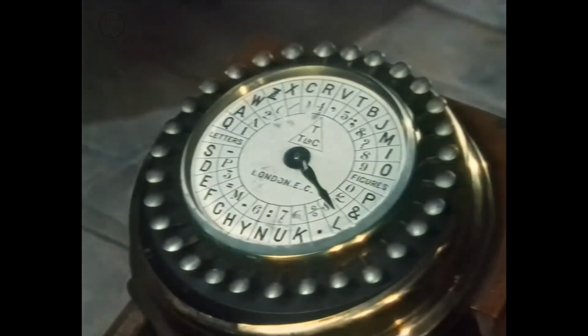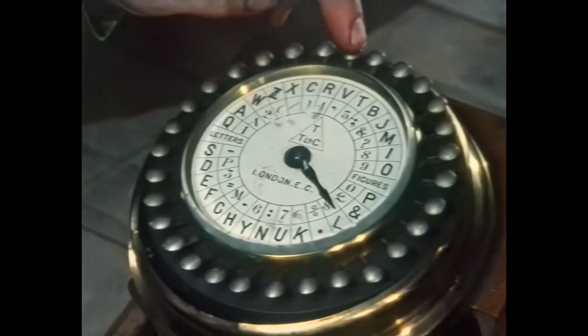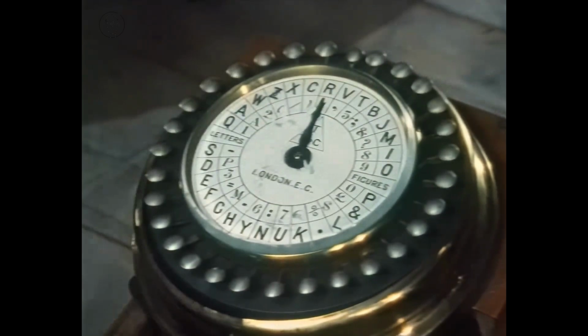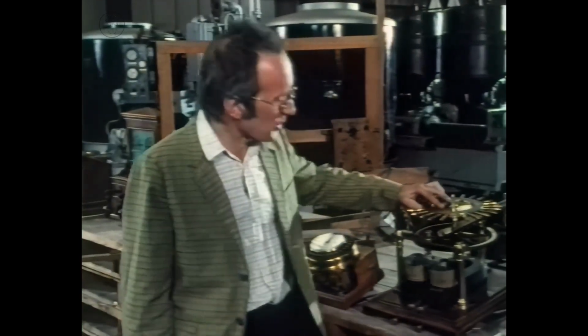This was a system for unskilled operators. You had one switch for each letter of the alphabet, and if I press the R and turn the handle, the receiving station would have an identical instrument, and the needle in the middle would go round to the same letter. This is a more primitive version of the same thing.